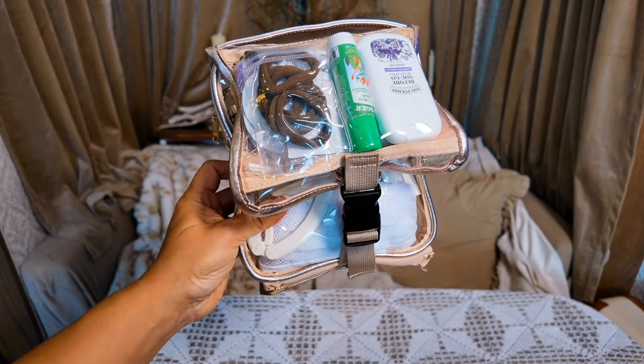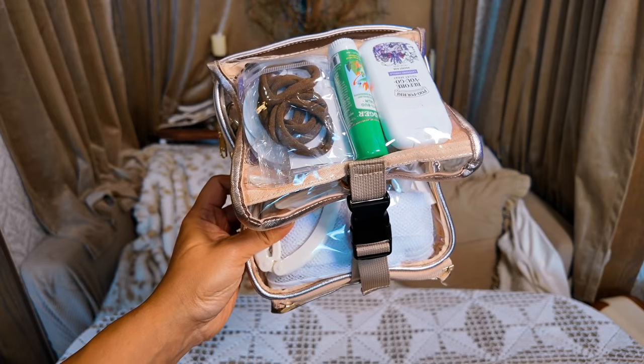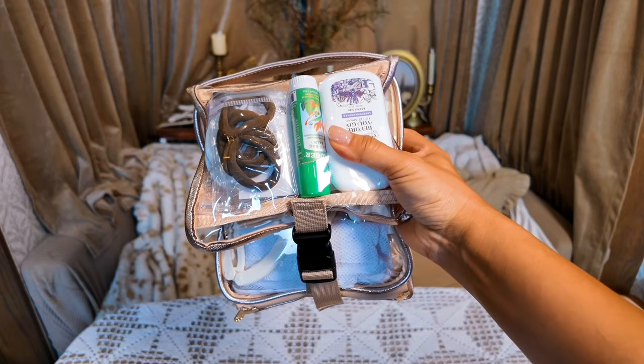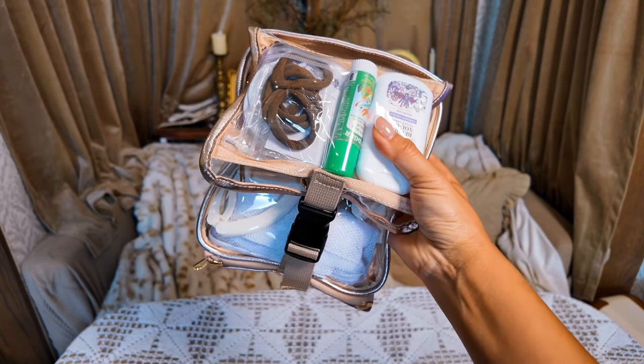I am so excited to share this with you because I'm getting ready to go on a cruise. I've had to revamp this bag completely to make sure it has everything that I need inside of it. I've been on 6 of the 9 major cruise lines, so this will be my first time on Holland America. I'm actually really excited about it.